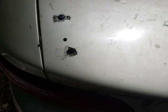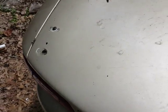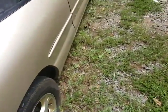I was gonna fix the trunk and just patch up them holes and repaint, but I'm not even gonna worry about it. I was gonna put a new spoiler on it. I ordered one, spoiler didn't fit, so go figure. And it said it was for this year model, it said for this car.